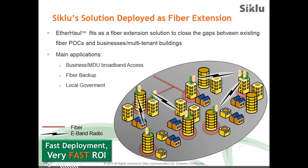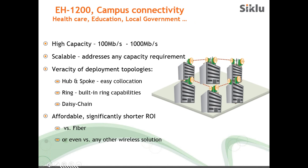So let's discuss the applications. I mentioned fiber extension, business fiber backup, campuses such as hospitals, universities, and it's easy, you can go from rooftop to rooftop and extend your services very fast. Again, a different type of application.